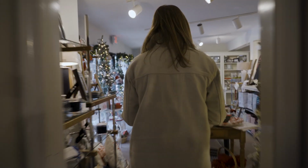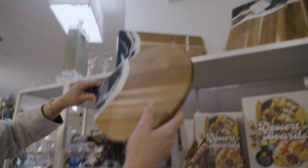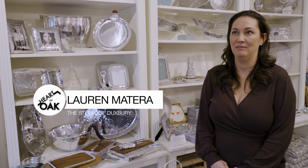I feel very honored to have a store here in Duxbury. I love this community. It's one that really rallies around each other, and it's great to be able to work where you live and love.